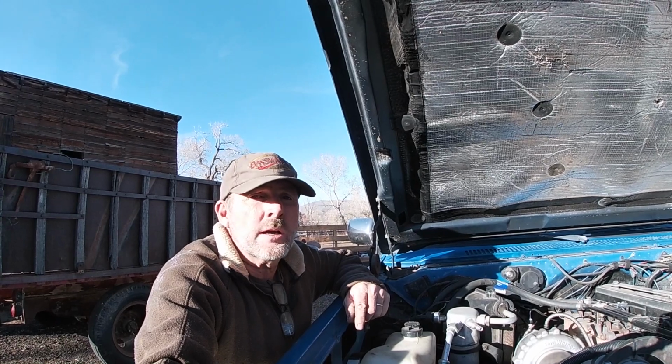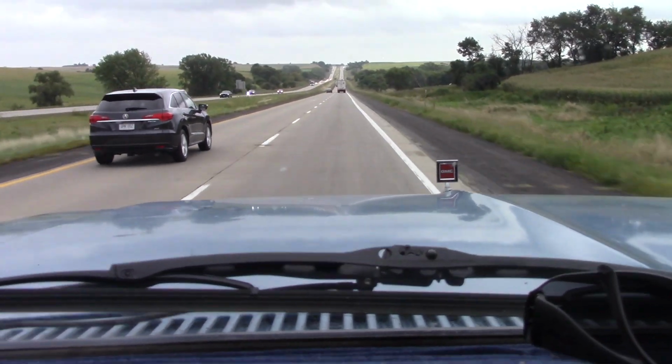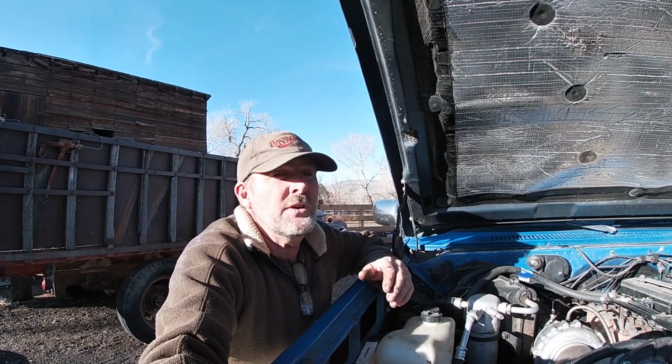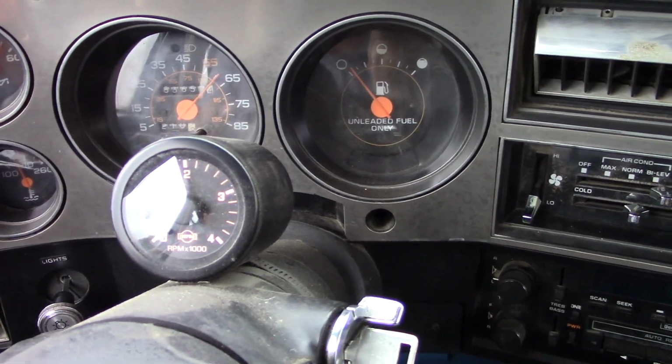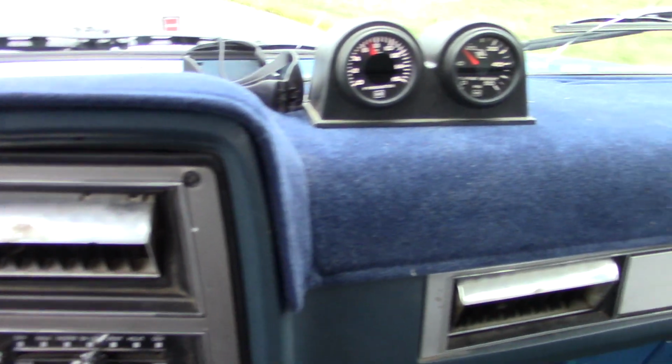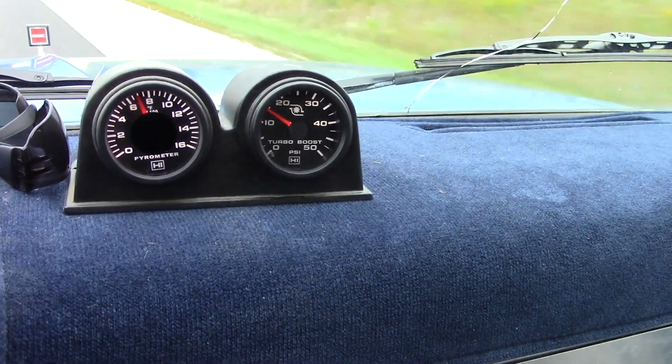It spools up quick. It probably increased my power by a considerable amount. My butt dyno tells me maybe 15%. I mean, it's pretty considerable. It just jumps, not necessarily from the start, but when I'm going 30 miles an hour and I give it the fuel, it just takes off.